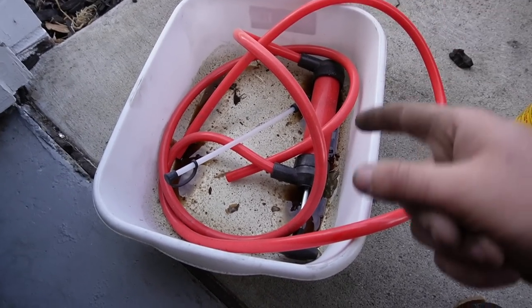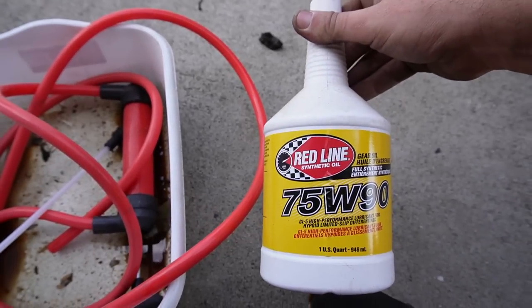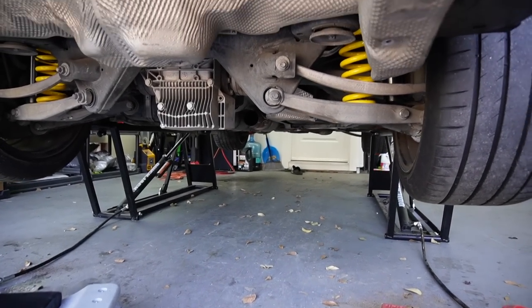I don't know the last time I used this. Maybe it was actually with the transmission on the 550i. I'm going to go ahead and get this cleaned up, clean this tray as well, just to make sure everything's super clean before actually putting in these fluids. So now that this is cleaned up and we got our fluids, let's go ahead and pump in that transmission fluid, because that's literally the last thing we got to do to get this thing started.